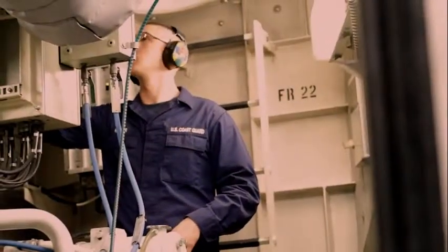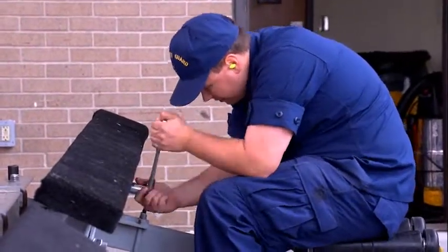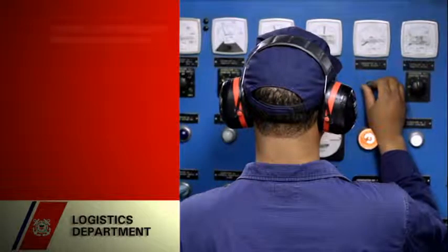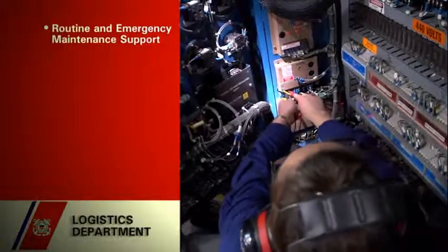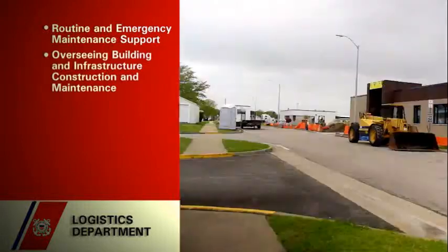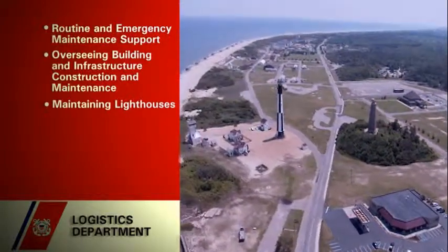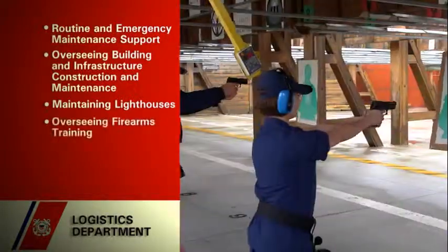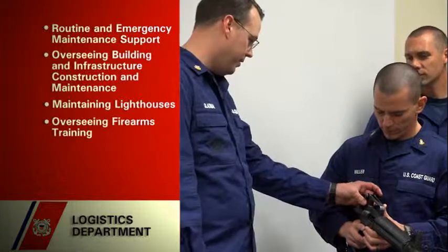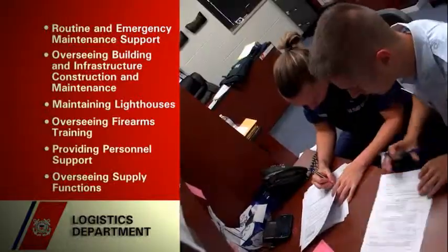The third department is the Logistics Department, which is responsible for providing mission support to the sector, its personnel, assets, and infrastructure. These responsibilities include providing routine and emergency engineering, damage control, and electrical maintenance support, overseeing building and infrastructure maintenance projects in conjunction with civil engineering units, maintaining lighthouses and other large land-based aids to navigation, overseeing all firearms training as well as maintenance and inspection programs for all weapons, ammunition, and pyrotechnics, providing personnel support to Coast Guard members, and overseeing all supply functions.